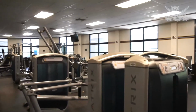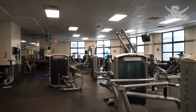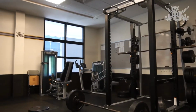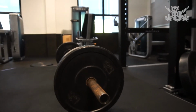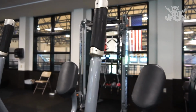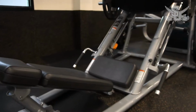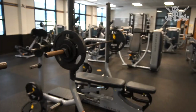Where you are right now is our main gym that is used by the entire campus, including oftentimes the president of the university, as well as professors and students alike. This is open almost 24 hours a day. It's open from about 8 in the morning till about 11:30 at night on most nights. And this is where anybody can come in.